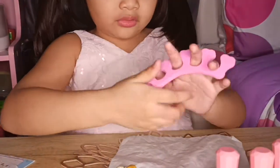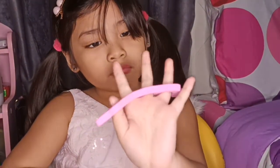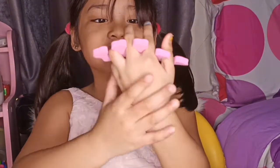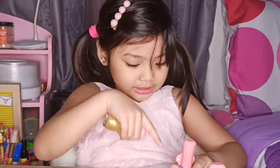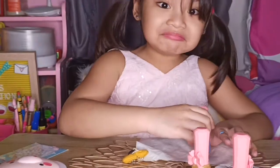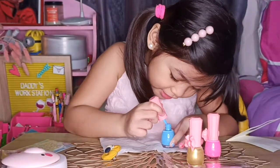So I need to wear it. Only 1, 2, 3, 4, 5. And it looks like this. I don't want to do this again because it will be messy like the daddy one. Oh no! So I'm gonna... Oh! Okay! Yeah! I can finally do my nails and I can do this every day.